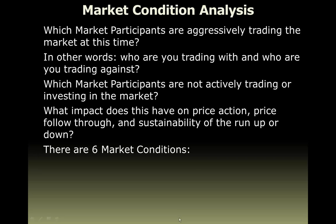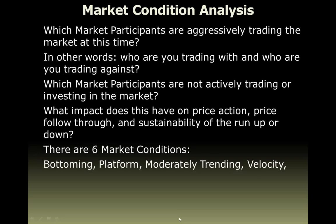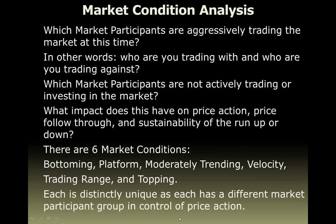There are 6 market conditions: bottoming, platform, moderately trending, velocity, trading range, and topping. I don't have time tonight to go into them. Each is distinctly unique as each has a different market participant group or groups in control of price action.